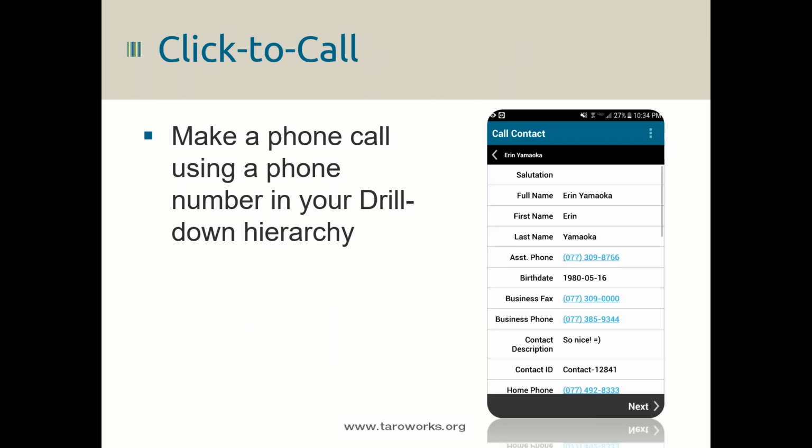The next feature is called Click to Call. Using this feature, your mobile staff can easily pull up a client's contact information from Salesforce and click on a phone number to start a call.